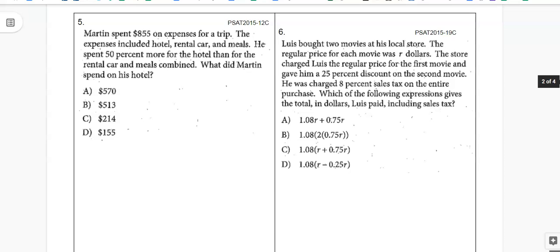All right, so let's just kind of get a handle on this. We have the hotel, we have the car, and we have the meals. And I'm writing it this way because it said that this hotel here is 50% more than those two added together. And then we know the total came out to be $855. Well, let's just try some numbers here. This might be the easiest way. It says, how much did he spend in the hotel? So let's try this number for H.